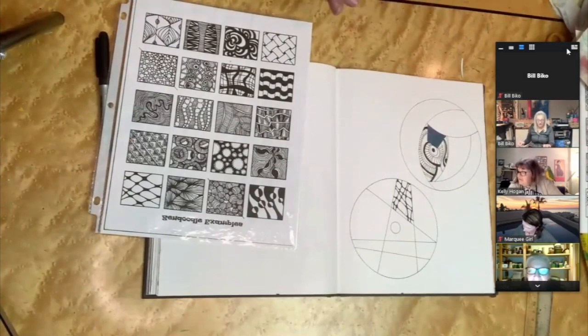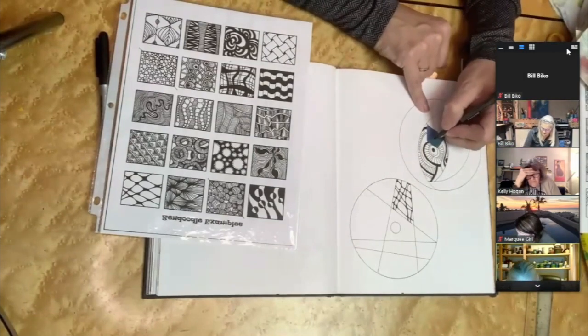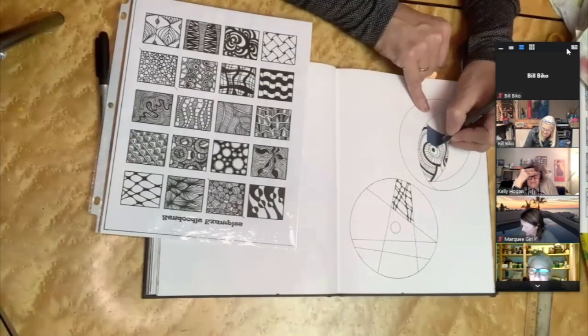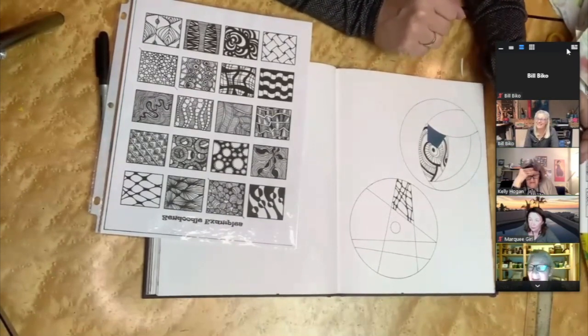Can I tell them something else that you Zentangle painted? Sure. The handle on a plunger. Oh, that's good. It looks great for her mom.